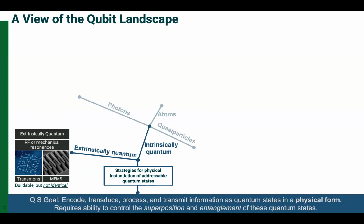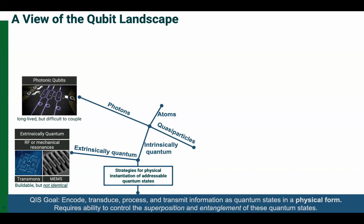And then when I think about intrinsic ones, these are things that in and of themselves are automatically quantum on their own, right? We've got photons. It's how we learned that quantum was even a thing. They naturally exist, and they exist at room temperature, which is wonderful. The only problem is it's difficult to couple and difficult to manipulate. The thing that makes them great for being stable means that it's also hard to interact with them. So there are a lot of materials problems in making nonlinear optical materials where you can manipulate photons.